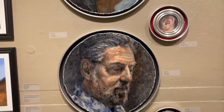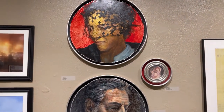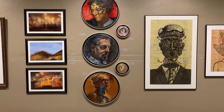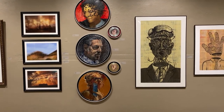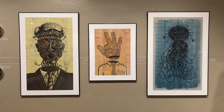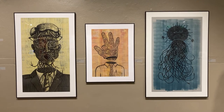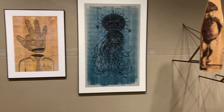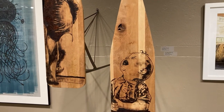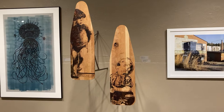These oil on metal paintings are by Perry Johnson. To the right of those works are three relief prints by Art Brown. Angelique Fraley created these.